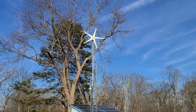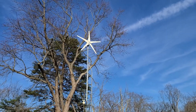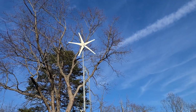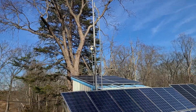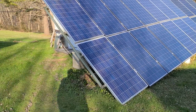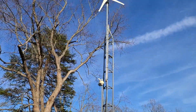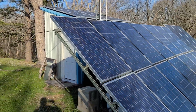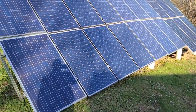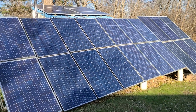Well, I don't know if you can hear that thing singing now. I know on video it doesn't look like it's going very fast, but trust me, she's spinning. When she runs about like this, she does about 50 to 80 watts during the day. It's only like a 10 to 15 mile an hour wind, so it's not really that bad. Now when we get those gusts up around 20, 25, in the last windstorm we had a few weeks back, I saw it max out over 800 watts and it kind of scared me. I was like, it's only rated for 500.